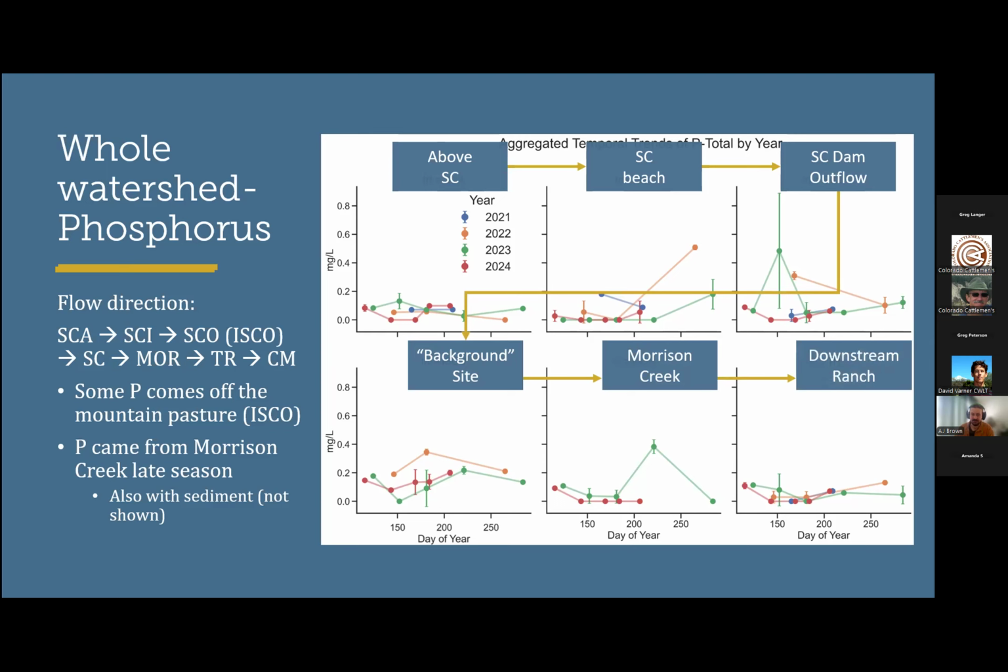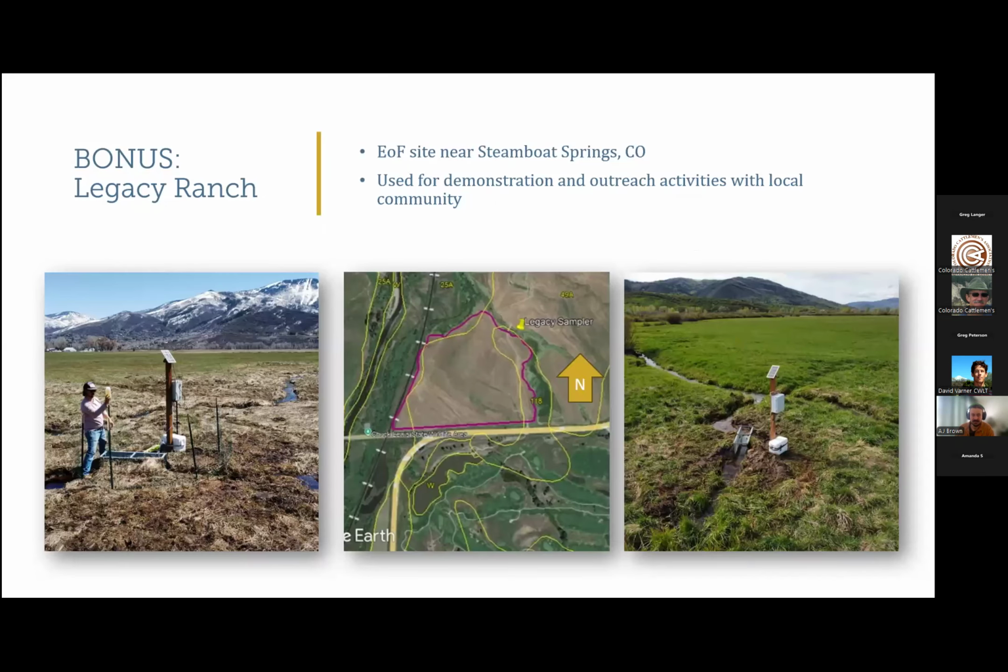Then finally, the downstream ranch, in this case, actually, maybe Morrison Creek's flow was lower, but it kind of hovered back down to a baseline. So lots of mixed messages there, but really fascinating. And so if there's other people, this is great preliminary data to talk about bigger projects down the road if you want to collaborate. And then one final slide, and we're almost done.